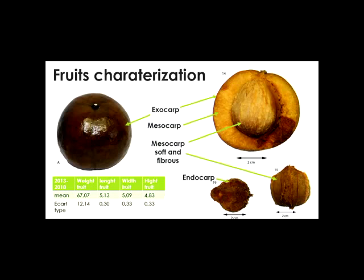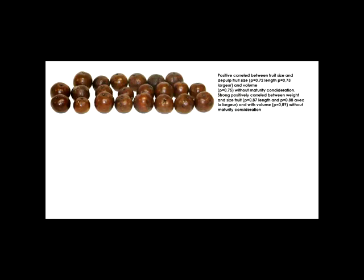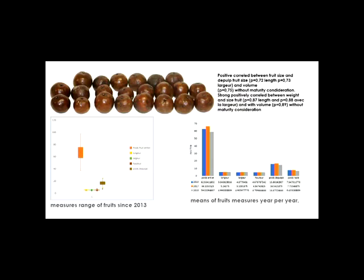Since 2013, we can describe better than ever all of the parts of the fruits and seeds. We saw a positive correlation between the fruit size and the depulped size without the mesocarp, and the volume, height, and weight of the fruits. So we have a big range of fruit weight since 2013. We can see all of the measures since the beginning. It's pretty stable, maybe between length and height, but not in weight.